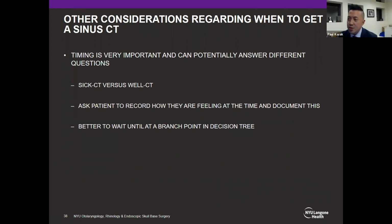Very good. Seth and Rich, you put in this slide, which I think is an interesting point, a sick CT, excuse me, versus a well CT. Can you tell us a little bit more about what that means and what's involved in that thinking? Sure. Timing of a CT scan is important because if you look at a scan of somebody who has chronic sinusitis and somebody who has just a really bad cold, you wouldn't be able to tell the difference between the two CTs. So you need to listen to the patient's history and take everything in context.